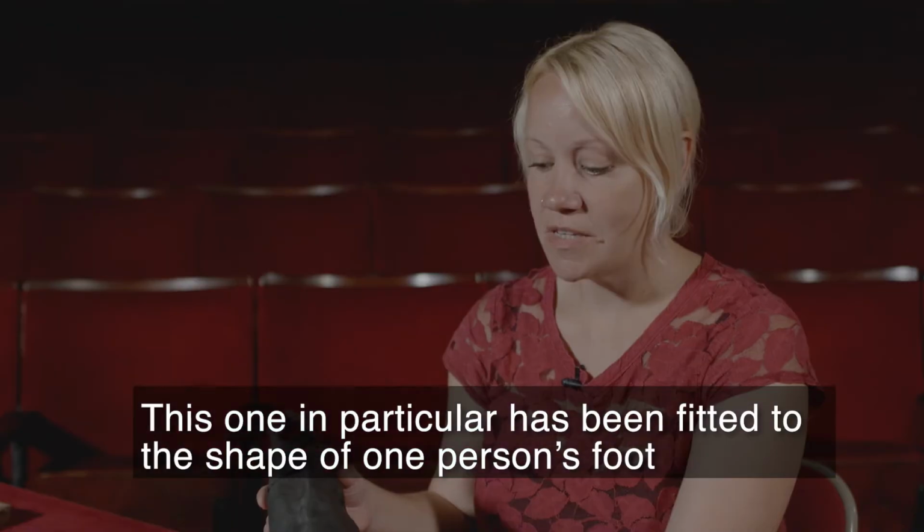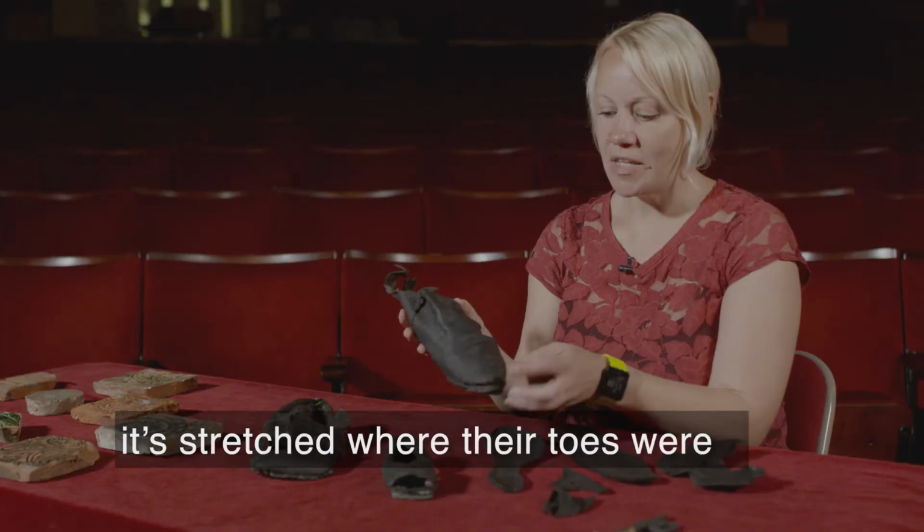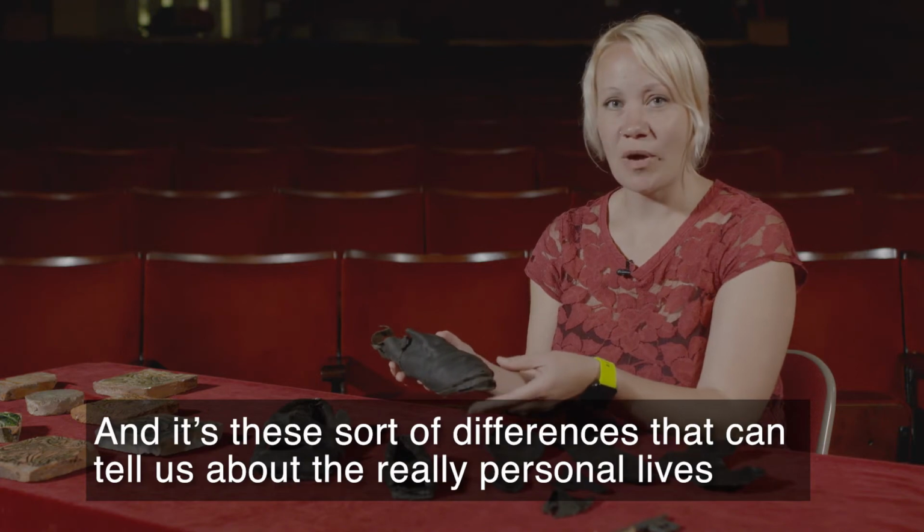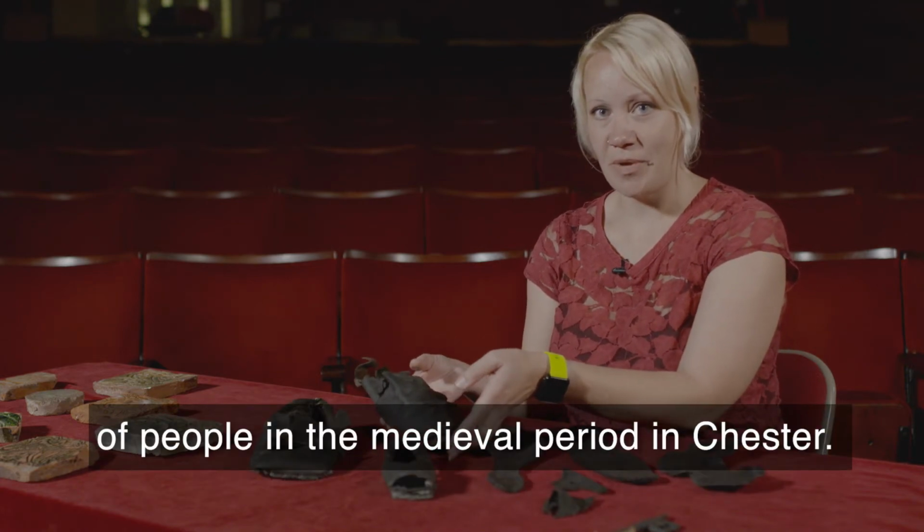This one in particular has been fitted to the shape of one person's foot. It's stretched where their toes were, and it's these sorts of differences that can tell us about the really personal lives of people in the medieval period in Chester.